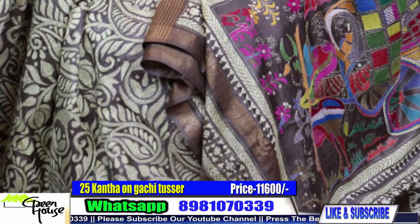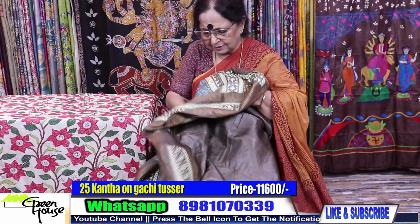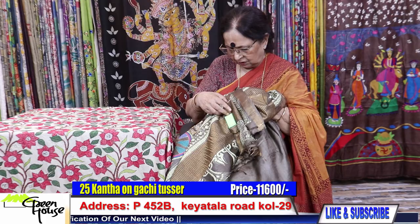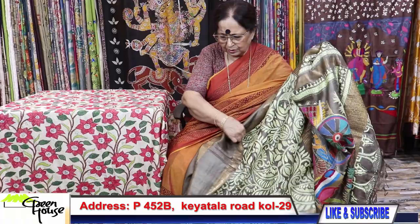And the blouse piece is like this. So look at the color. Such a fantastic color, royal. And so this is going for 11,600 dear. 11,600.